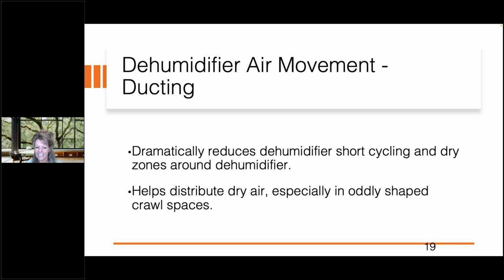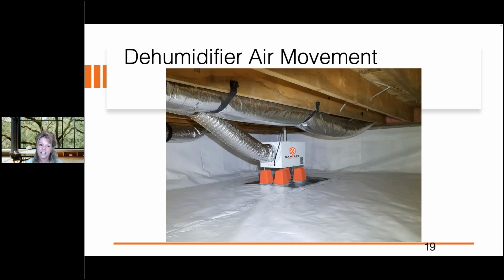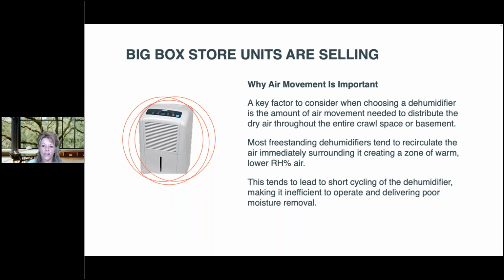And if you have some oddly shaped crawl spaces, you can run one of the ducts over into more of an isolated area as well, and maybe not have to purchase another dehumidifier for that space. So this is the Compact 70, and this is what that looks like with that exhaust or supply duct on it, running it to another area of the crawl space and getting good air movement. So again, big box units, not ideal for crawl spaces.